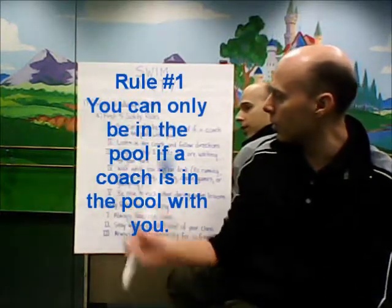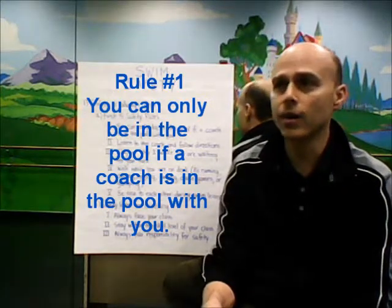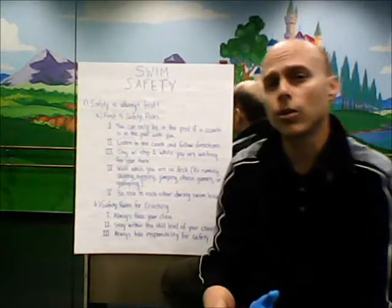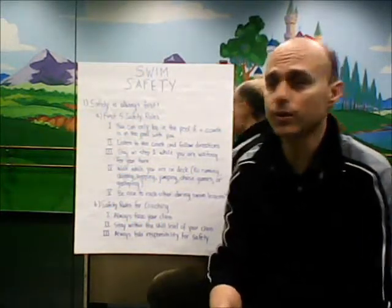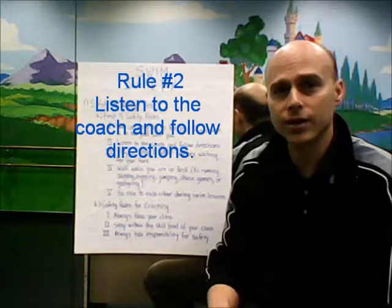Rule number 1, you can only be in the pool if a coach is in the pool with you. That is a very important rule, and it extends into the number 1 swim safety rule, which is never swim alone.